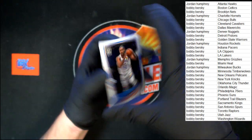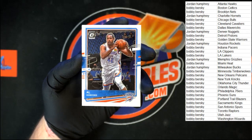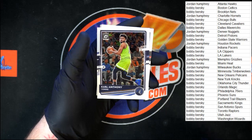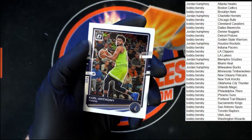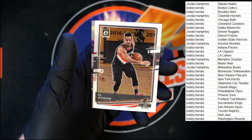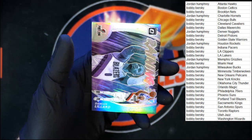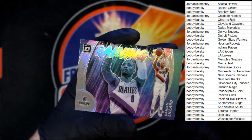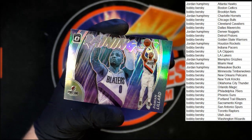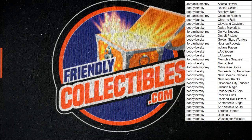Let's get a little zoom here. For the Thunder, Al Horford. Karl Anthony Towns going to the Timberwolves. Actually, let's get a little more zoom on there. There we go. Towns for the Timberwolves. CJ McCollum going to the Trailblazers. Damian Lillard, reigning threes, going to the Trailblazers. And that's it for that Optic pack break.